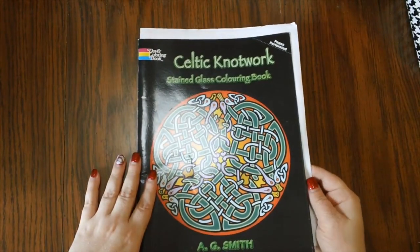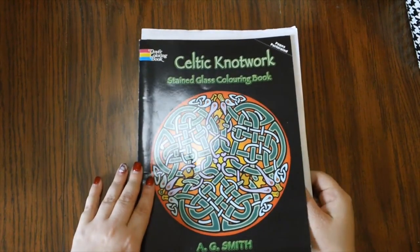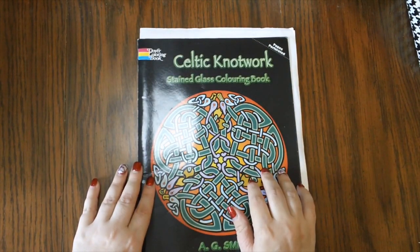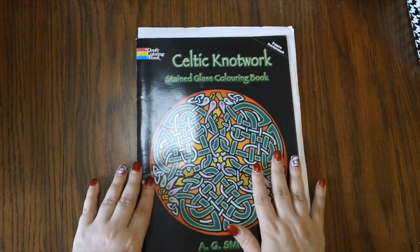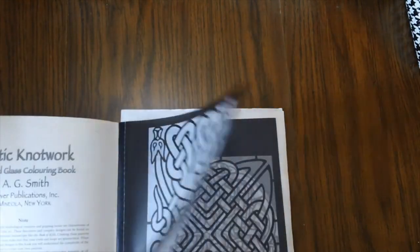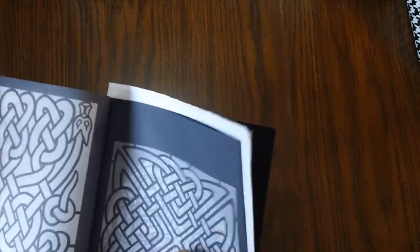Okay, so the next book is Celtic Knotwork, and this is also a stained glass one from Dover Publications. Now I did several in this book. However, I took them out and put them in my binder, which we will see a little bit later on. When I show the binder, I'll name the books that the pictures came from. But I do have, I think, one in here that I still kept in the book, at least for now.